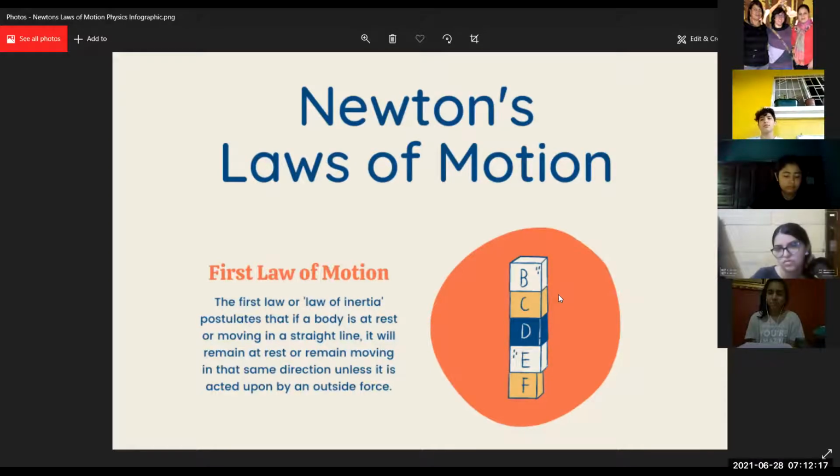The first law of motion is the law of inertia. It postulates that if a body is at rest, or it is moving in a straight line, it will remain at rest, or it will remain moving in the same direction unless it is acted upon by an outside force. In other words, if a cat was sitting on a table, the cat will be resting on the table. Pretty obvious, right? Unless the cat decides to move, or unless you move the cat away from the table.